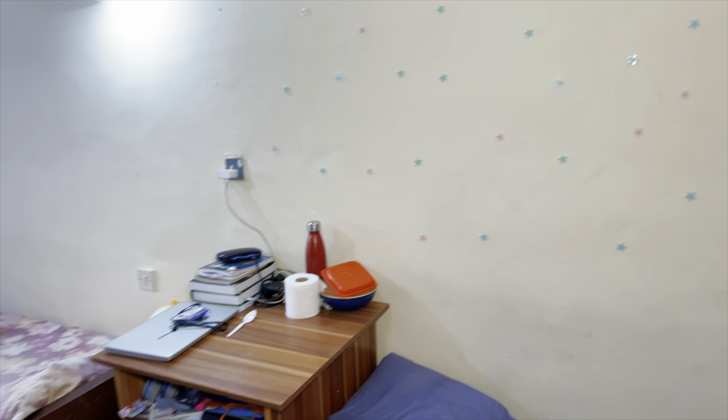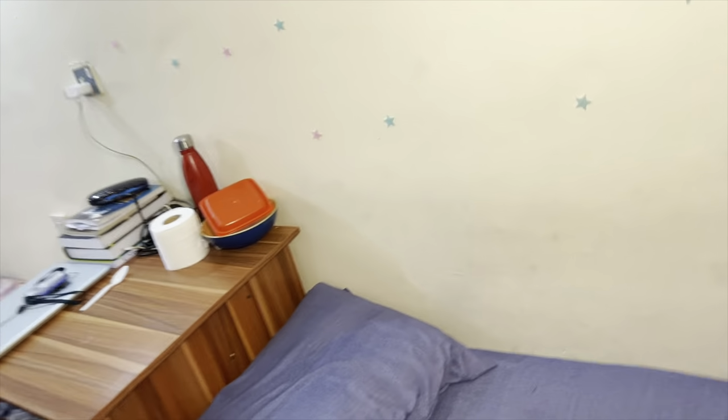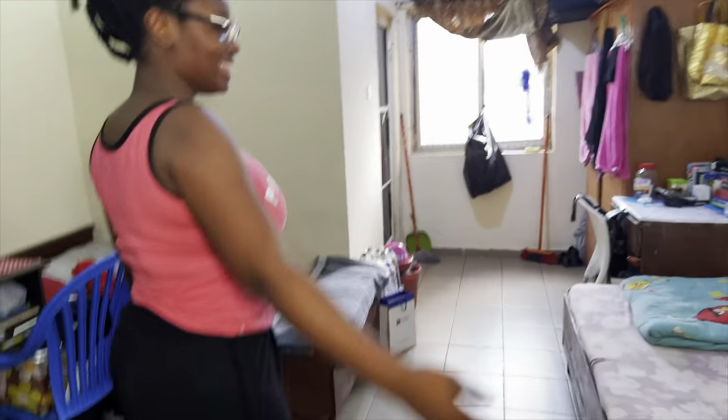So this is my roommate's corner. This is my corner, guys. Nothing much to see though, but it's cute. Yeah, and her stars glow in the dark. Then, yeah, this is just the room.